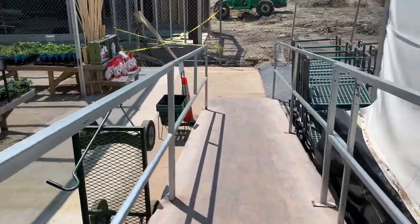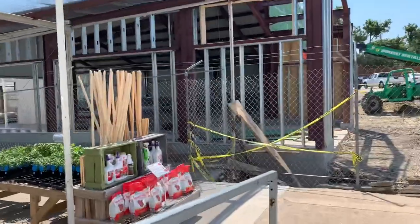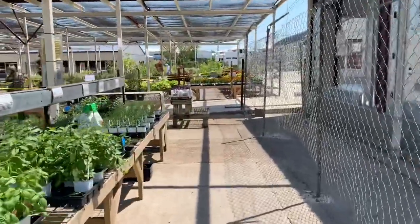It was quite loud in the greenhouse. There were several fans running, so I did not really record in there. So enjoy the tour. They had a lot of nice plants, as you will see.